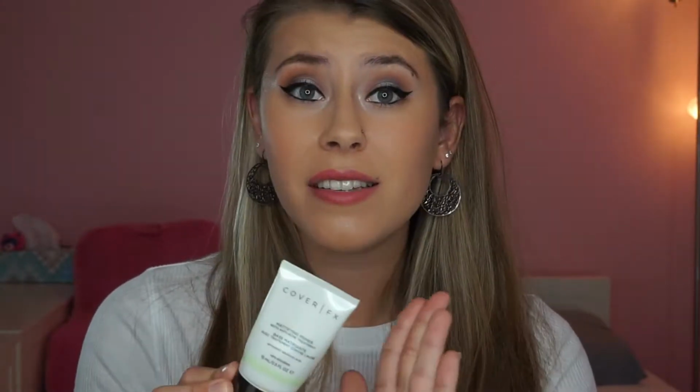Now the next one is this Cover FX, and it is a mattifying primer with acne treatment. Now this primer is okay, not the best. I don't think I'll be repurchasing it, to be honest. I bought it because I thought it would help with my breakouts, and while it wasn't awful for that, I just don't think it really mattified my face the way I hoped it would. I only have a little bit left and I will use it up, but will not be repurchasing.